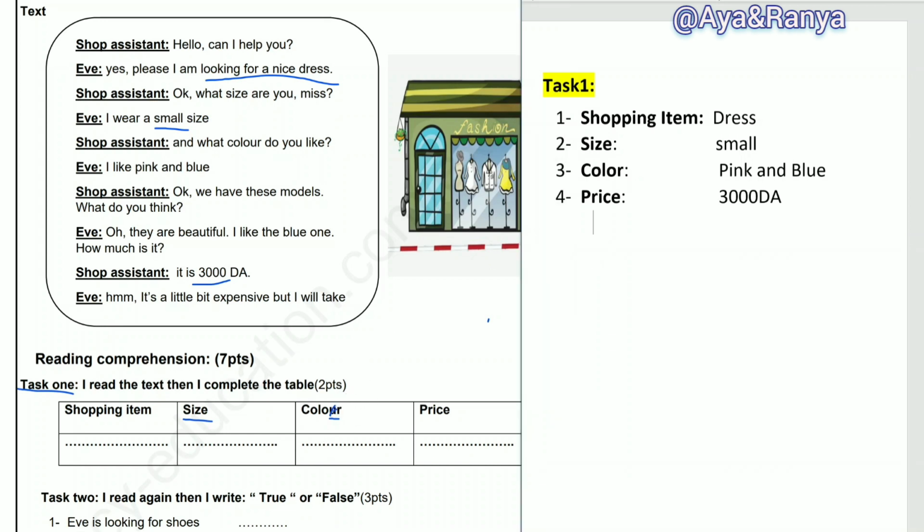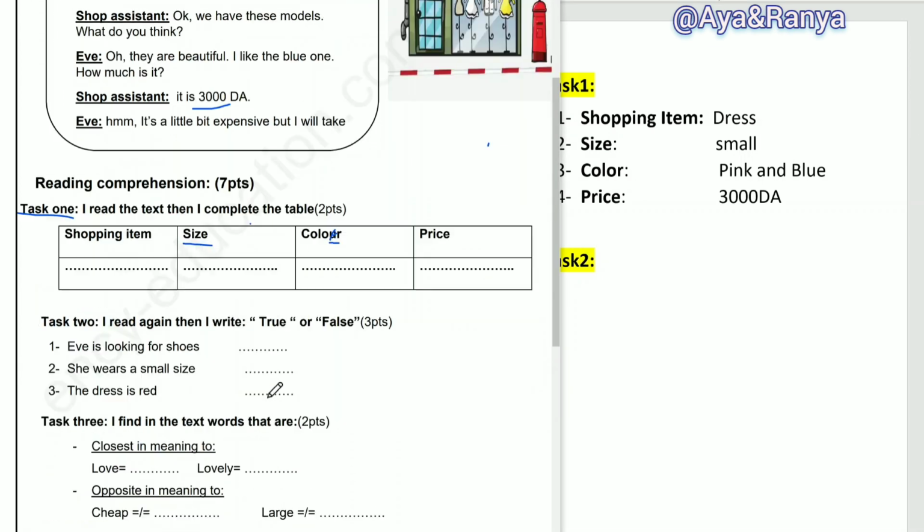Number two. Okay, task two. I read again, then write true or false. Okay, let's do number one.